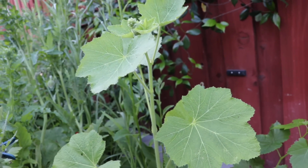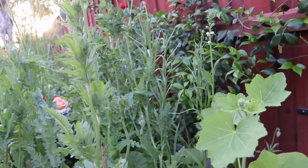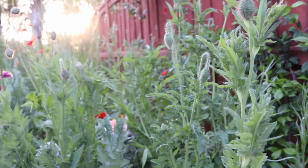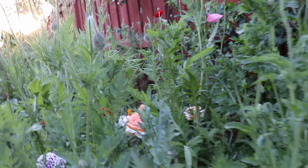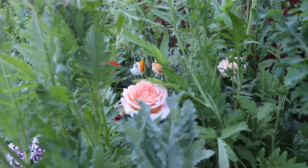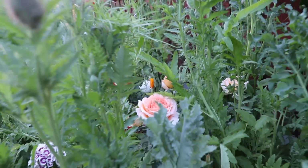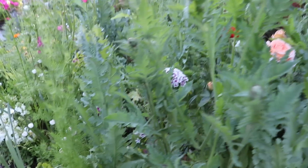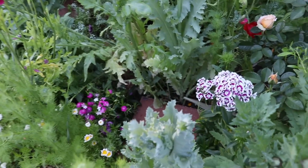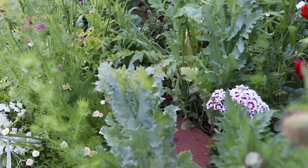I'm not sure what this is. I thought it was a hollyhock, but that does not look like a hollyhock bloom. It may have been from seed, I don't know. Poppies everywhere, and look at that gorgeous rose. Again, so many mistakes made. I'm gonna have to figure out how my roses get more of the show next year, but I don't have the heart to cut anything back just yet.